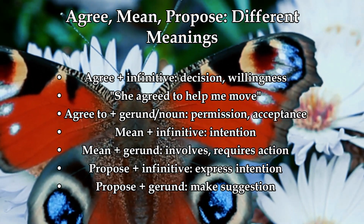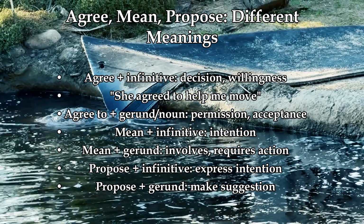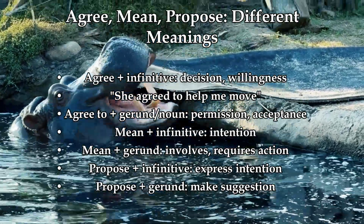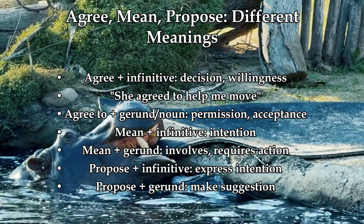Use mean with an infinitive to express intention. It's like the infinitive is the secret weapon that helps mean accomplish its mission. I mean to finish this project by the end of the week.